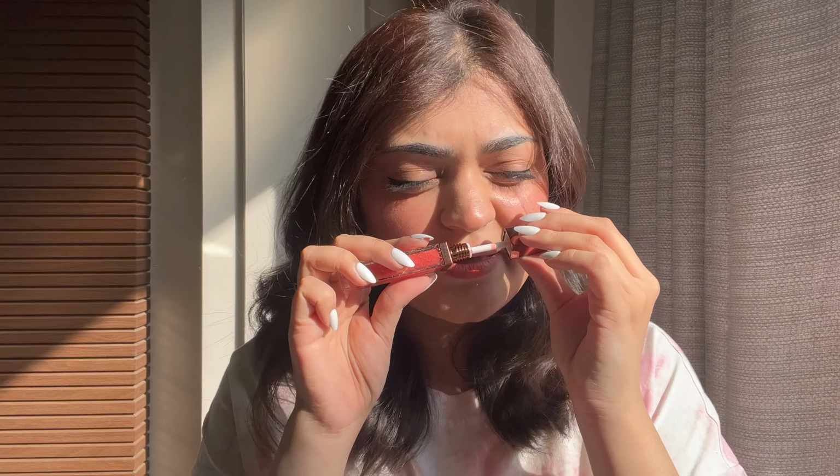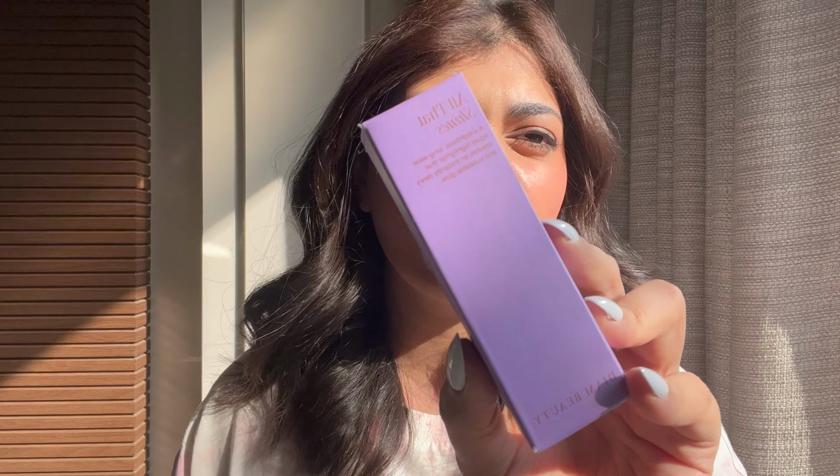I remember these smell like peppermint. No, yeah, they don't smell the best. They don't smell like peppermint. They smell like something Ayurvedic. I've used this before. The lip gloss is nice. The smell is not. And last up, we have the All That Shines.